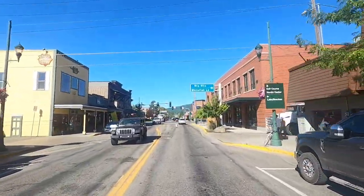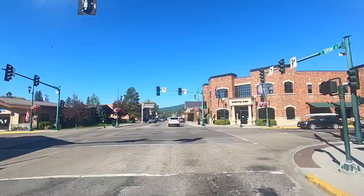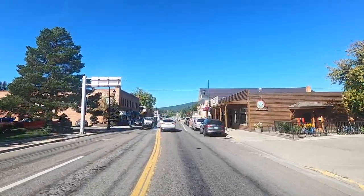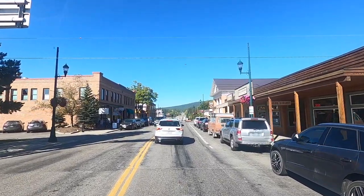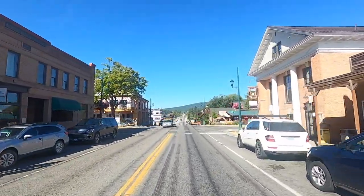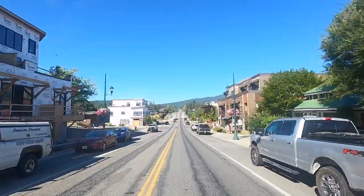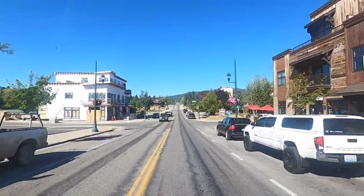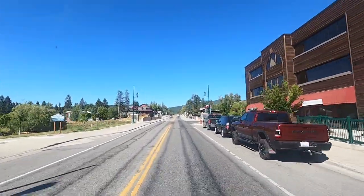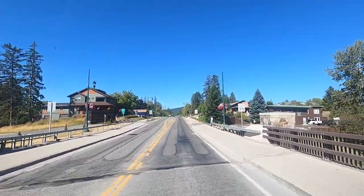There's all kinds of little shops. I see like a walk-in mall back there. I bet they've got skiing and stuff around here. Look at the brick buildings. Hey, they've got flower baskets. See that on the poles? Nice. Small town USA. Looks like we're making it through town here. It's about 40, 50 miles up to that Eureka, something like that. Cool.